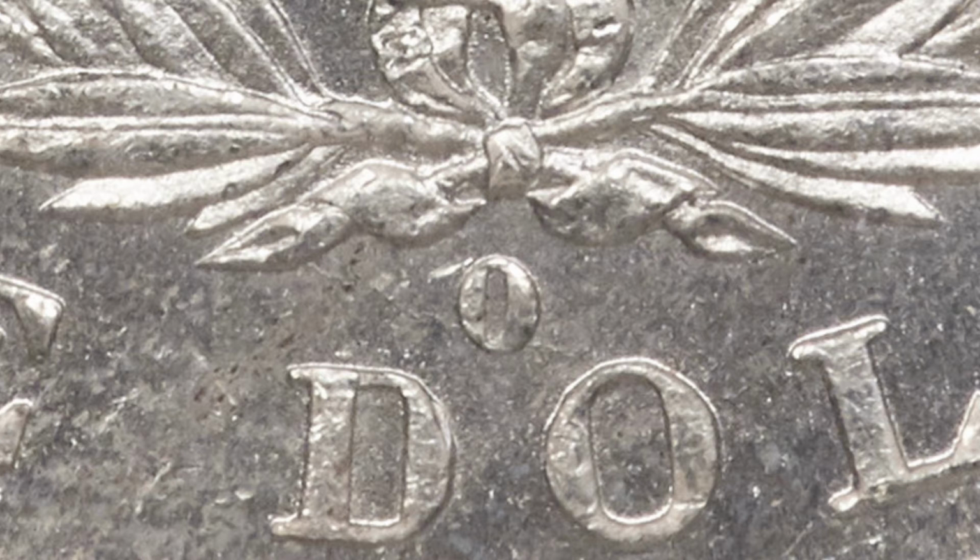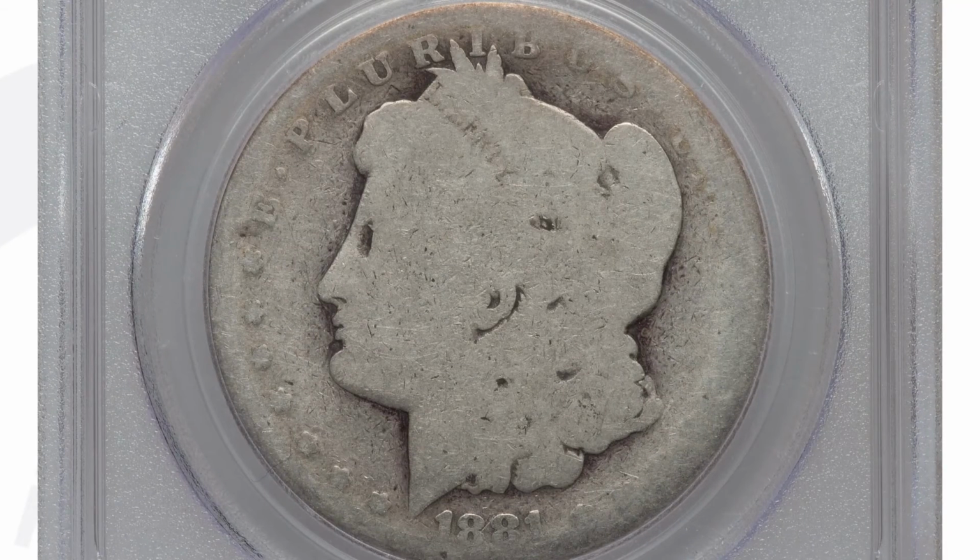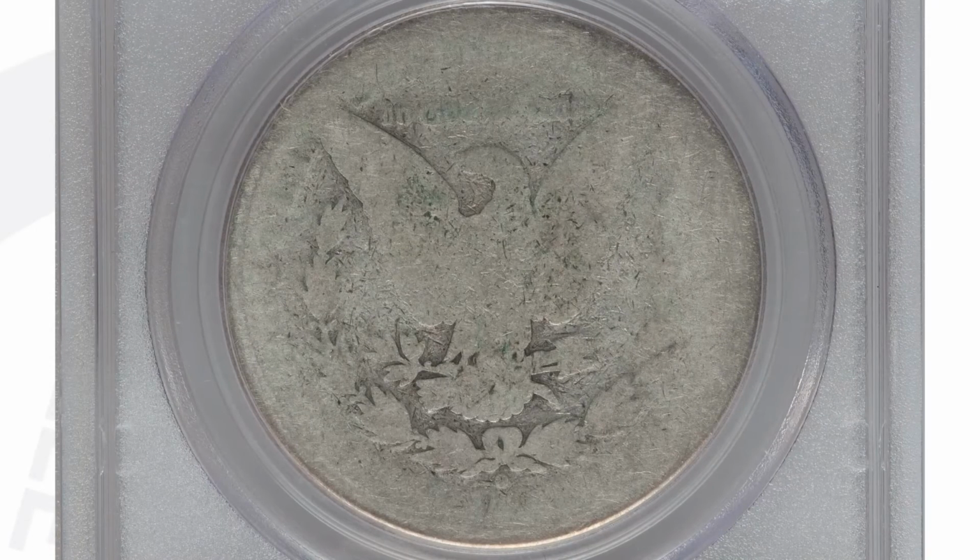And again, if we compare that to a very bad condition example of the 1881 O mint mark Morgan dollar, this coin here only sold for around $55 at auction. So big difference there in prices based on the condition.